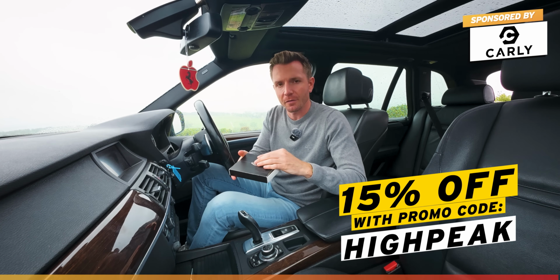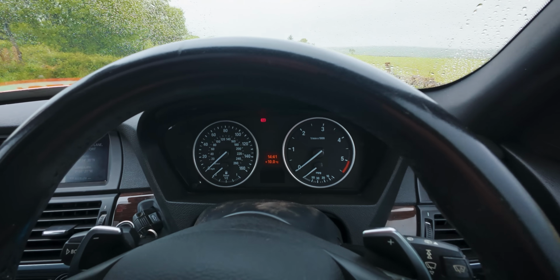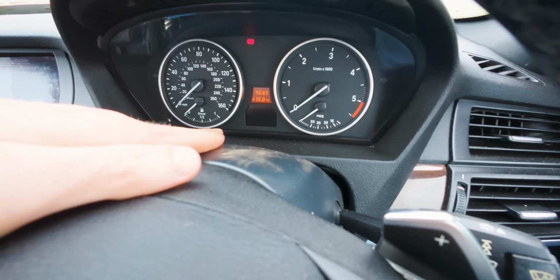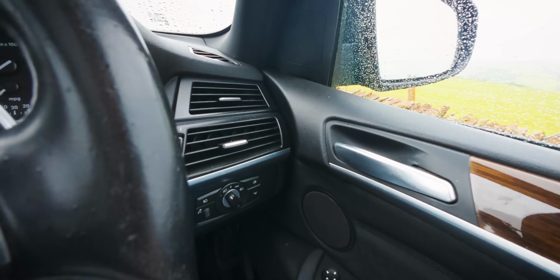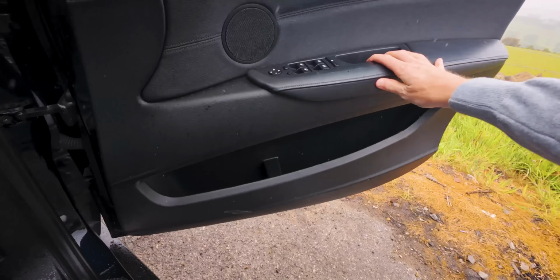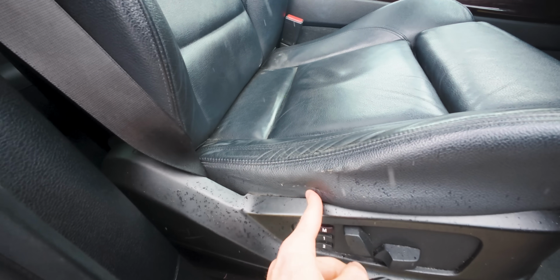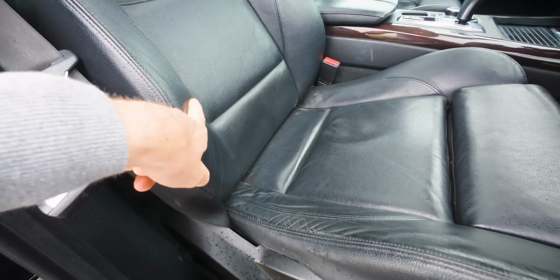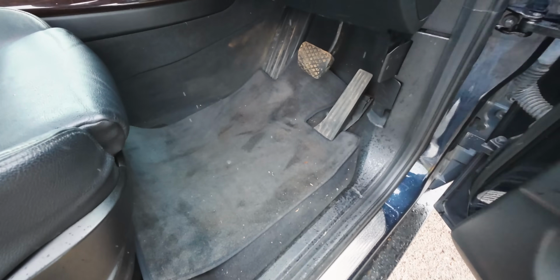Right, so let me show you around this X5 then, because it's quite nice. I think you'll be pleasantly surprised. Right, then let me give you the full tour. See what I mean about it being very dirty everywhere? It just wants a good old clean, really. Loads of dust in the vents. Everything's a little bit grubby, but we can clean it up. I mean, the leather seats are in decent condition. A little bit of wear there on the bolster, but not too bad. Nothing on this upright part. Just wants a good old vac out, really.